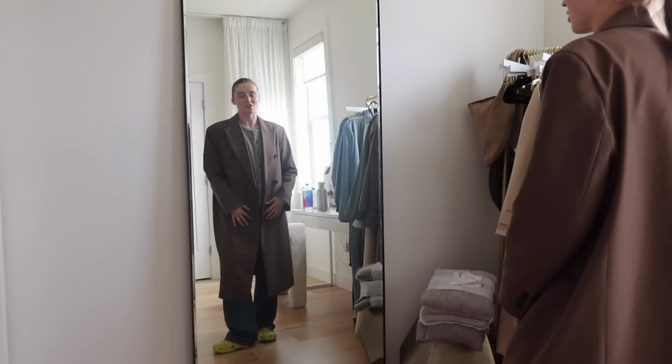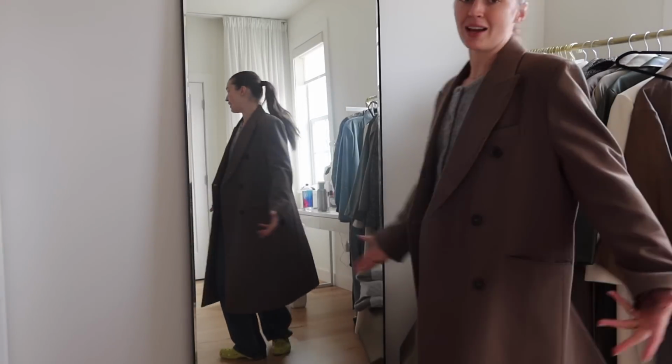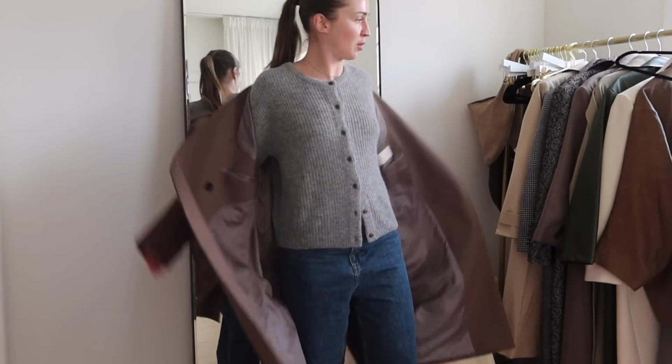Anyway, I love this coat so much. The color is perfection. It goes with everything. And can you tell that there's a theme in this coat pile?